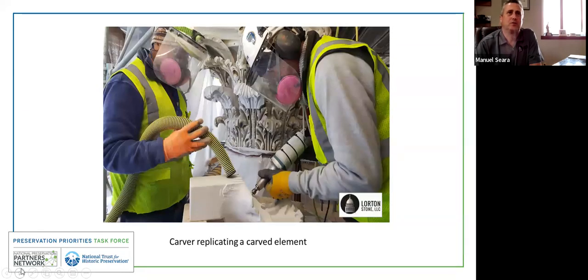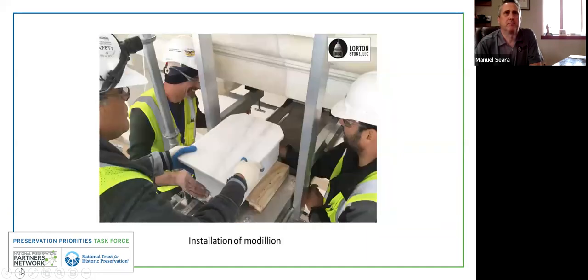Just an up close of the leaves. We're in phase four of the US Capitol renovation, and we've now replaced well in excess of 300 leaves. We're getting ready to start the balcony on the northwest, where there are well over 100 leaves that need to be replaced, and that's what this gentleman is doing. Next, please.